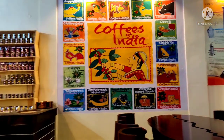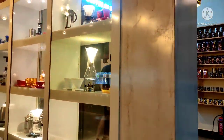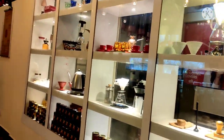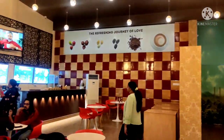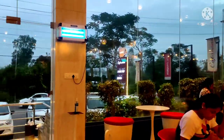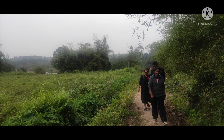There is also another small shop called Sharma's Coffee House where you can buy coffee. La Vista, anyways, you get everywhere, right? Sharma's Coffee House was closed at the time that we went. That was not a cafe kind of place. It was a very small coffee selling place. If you want, you can check these two out to buy coffee.